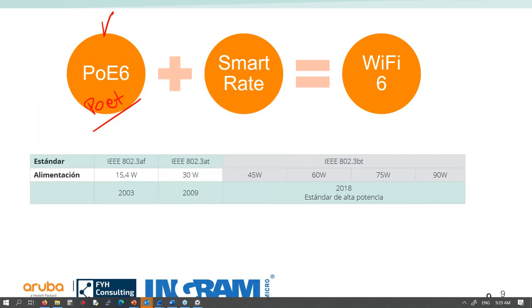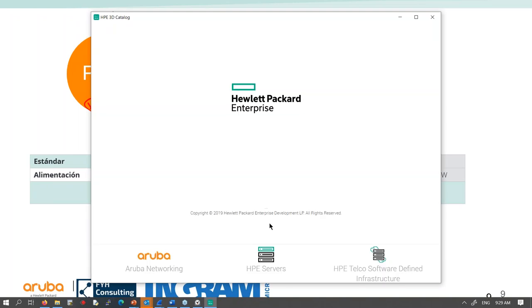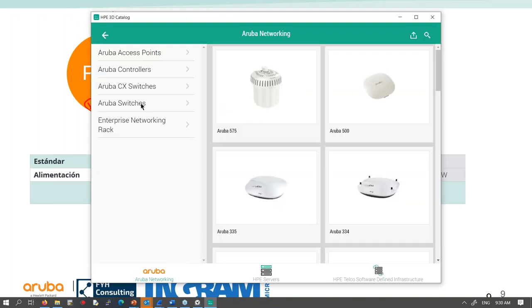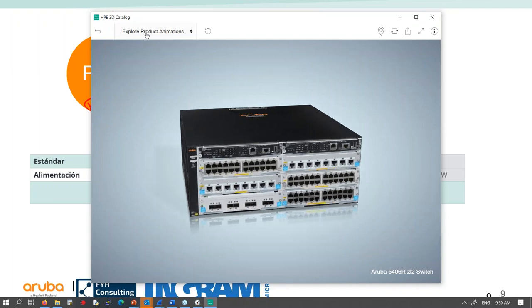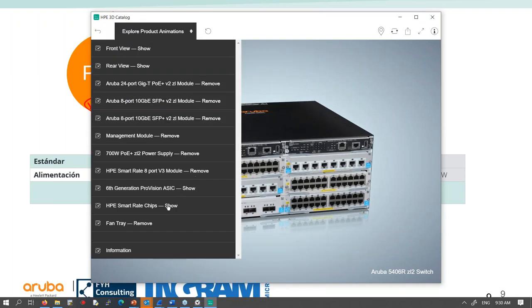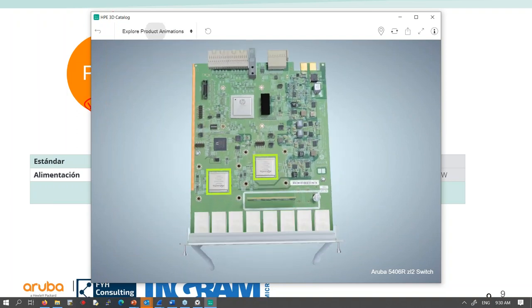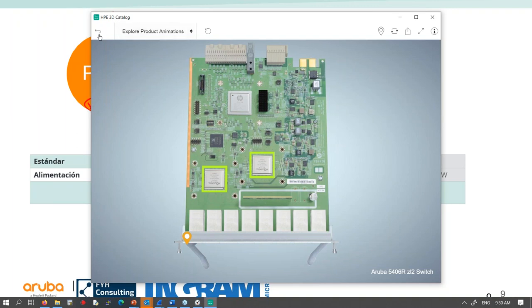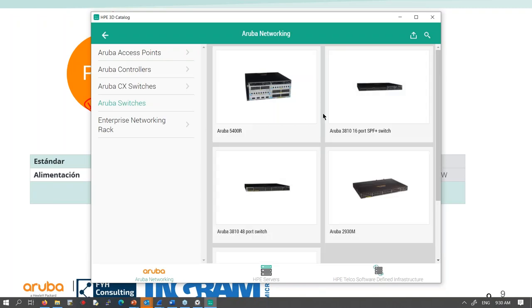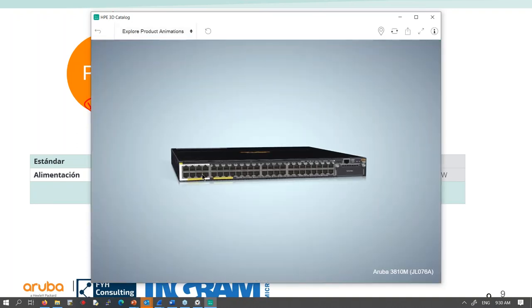Now, for the other thing, smart rate. I will open my catalog here and show you really quickly the technology I'm going to introduce. This technology is known already, I'm sure you know it. It's known as smart rate. What is smart rate? Smart rate are these little ASICs, these little chips that you see here. Those chipsets give your customer the opportunity to keep the same cabling.